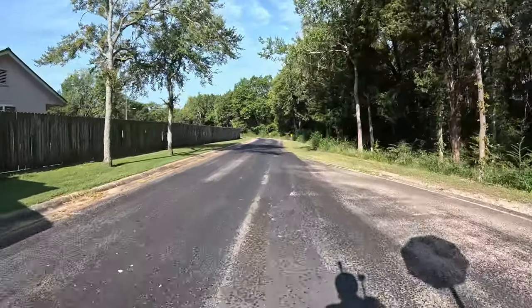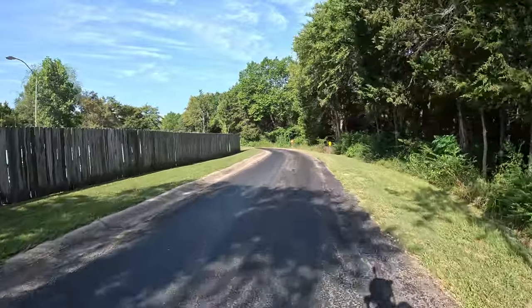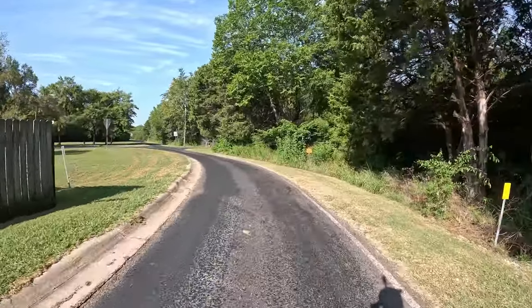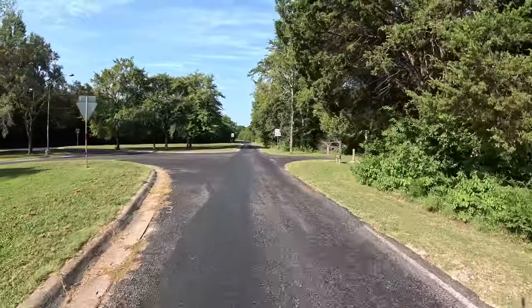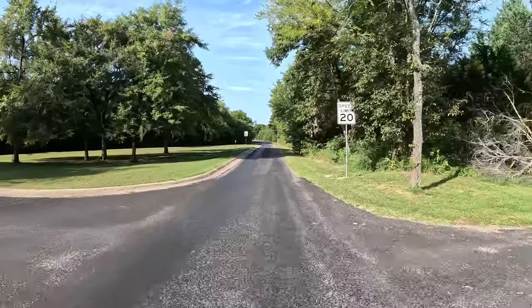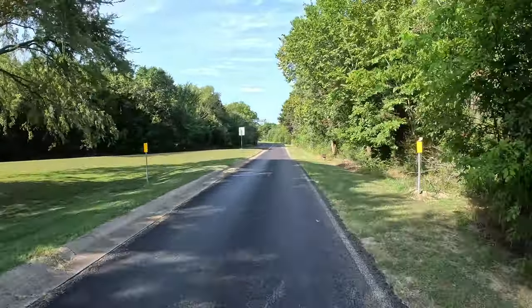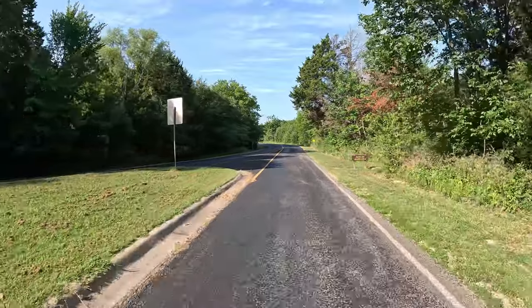Rolling through the gate here. Now it is July 30. Sunday morning. I was quite surprised that there were only six RVers camping here last night. I guess people just don't like the fact that it's 104 degrees.